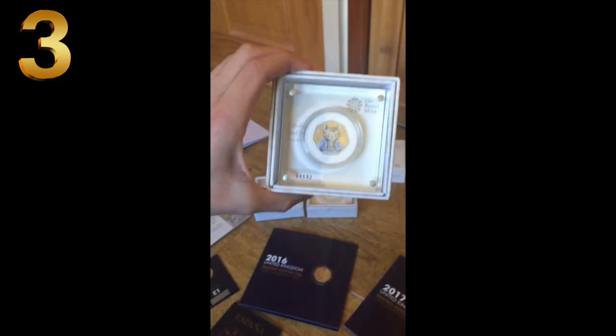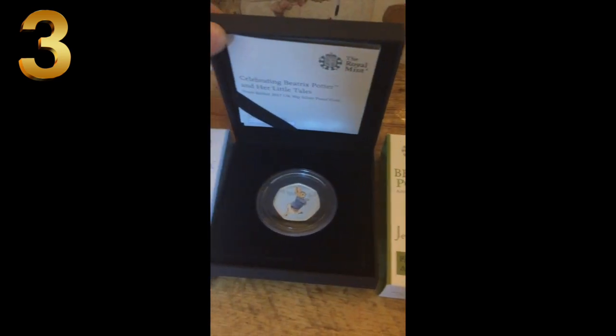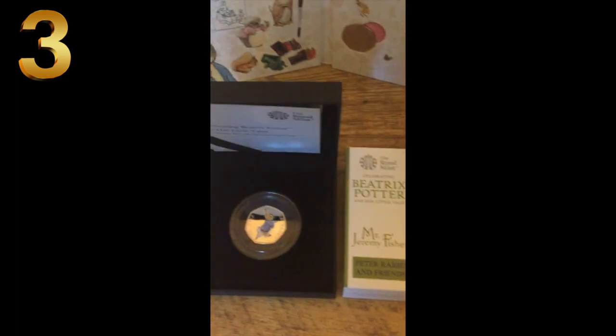The Tom Kitten and the Benjamin Bunny. So they've all been released now. Then I've got the black box collection. I've got all this year's black boxes. So I've got the Peter Rabbits. All these acrylic cases were £60 each, and the black boxes are £65 each.